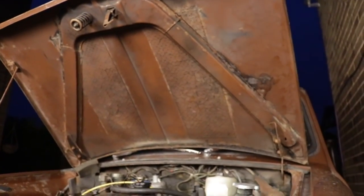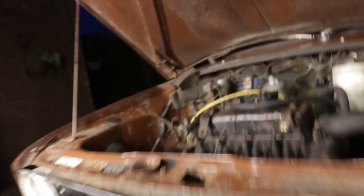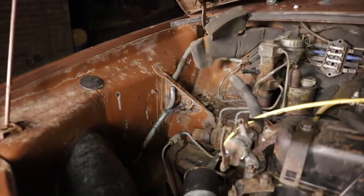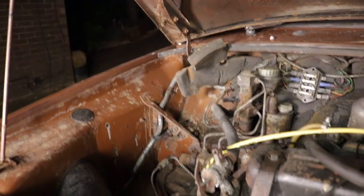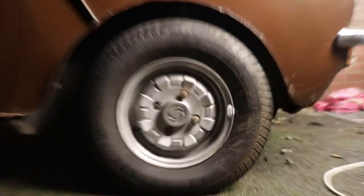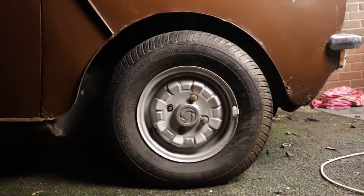The bonnet doesn't look in too much of a bad condition. It just looks like surface rust, and hopefully we can salvage that. However, my main concern is that there. I reckon that's going to be a bit of a hard repair. The front subframe looks okay. The rear subframe is shagged, in my opinion. It's absolutely knackered. The best thing I noticed with this car is these wheels and tyres. The tyres are brand new, and the wheels have been freshly powder coated. That one is a bit rough. The other ones are pretty good, but it is a mess.